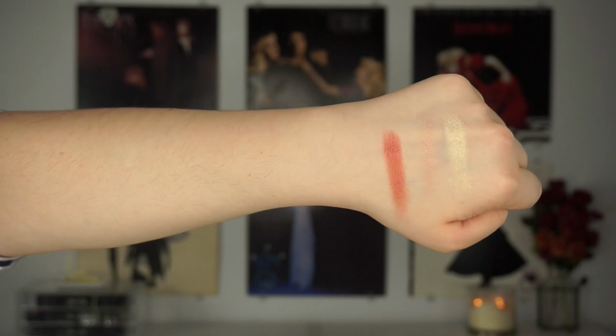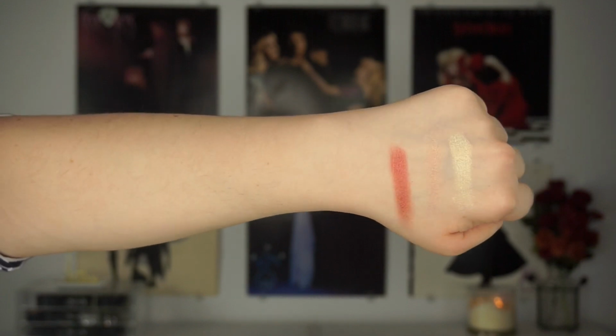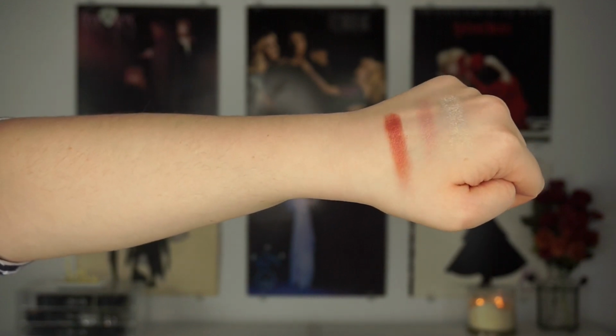You cannot create a look with this palette alone. You need other things to go with it. And I don't find that the shadow quality really holds up to other things that I have used. I do really like the first three shades here. That would be Alter, Scene, and Supersonic.